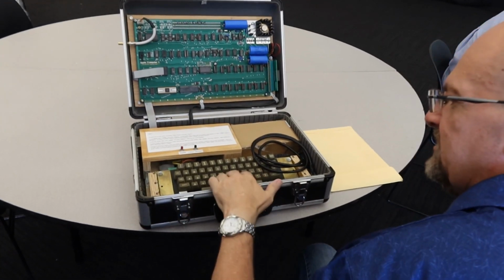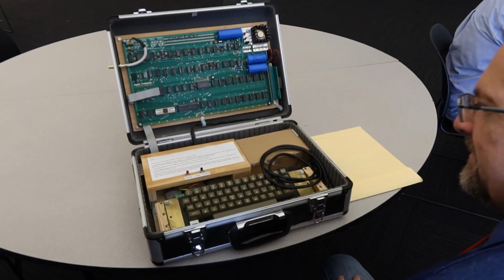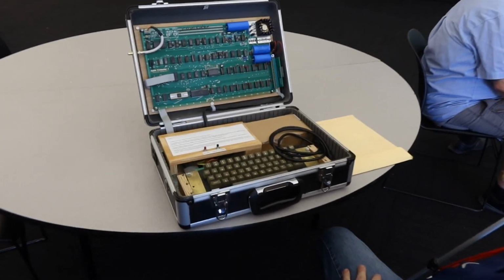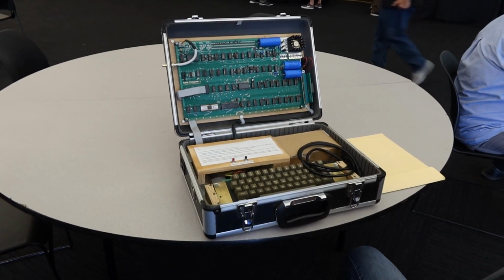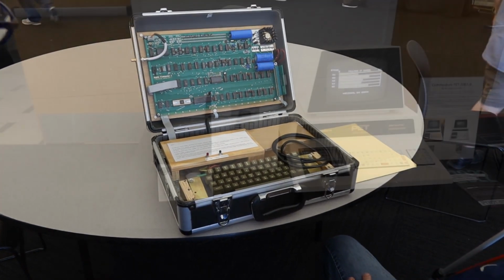And right down the way, this gentleman had another Apple I in a case. Had difficulty getting it through airport security, but this was a really, really cool setup because all the ports go through the case and are on the outside, and it's all working. It's a very, very cool setup.